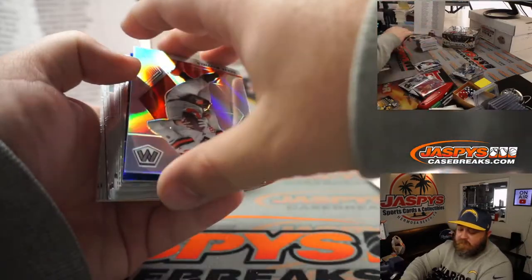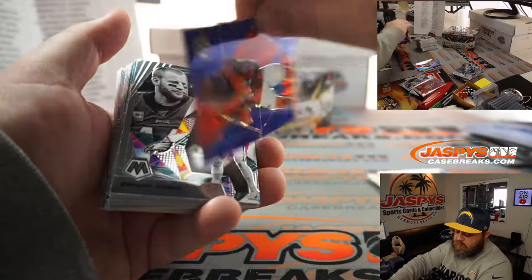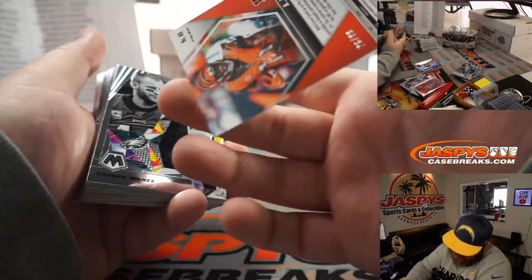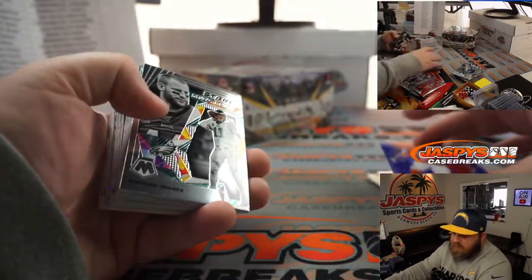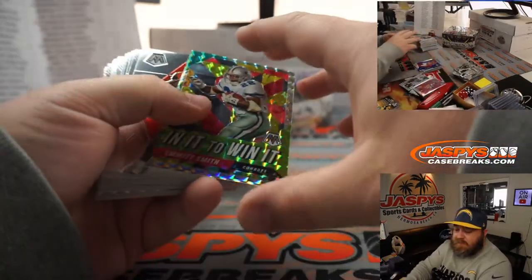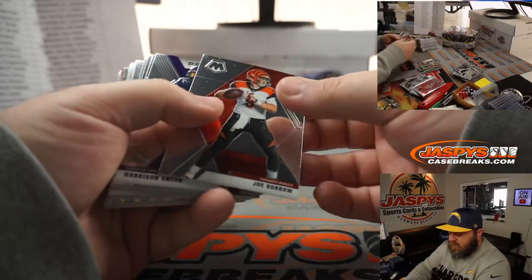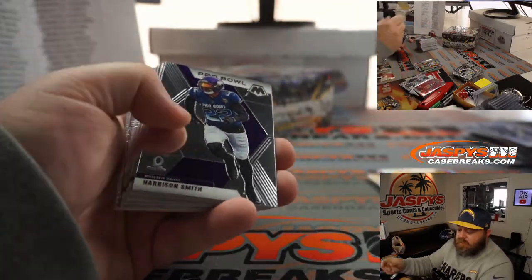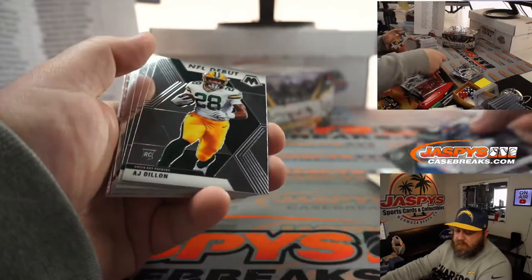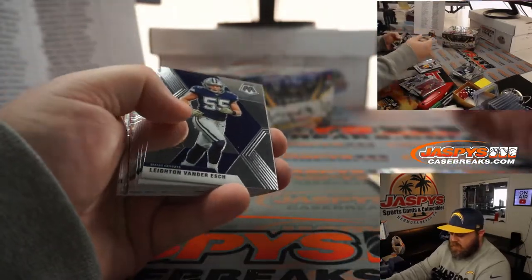Baker Mayfield, silver for the Browns, Hovsep. And AJ Green, blue, which I think is numbered 26 out of 99, for the Bengals, Sean Maddock. Emmett Smith for the Cowboys, in it to win it, Miles Evans. And Joe Burrow, Bengals, Sean Maddock. Kenneth Murray for the Chargers, Andy. A.J. Dillon for the Packers, Andy.